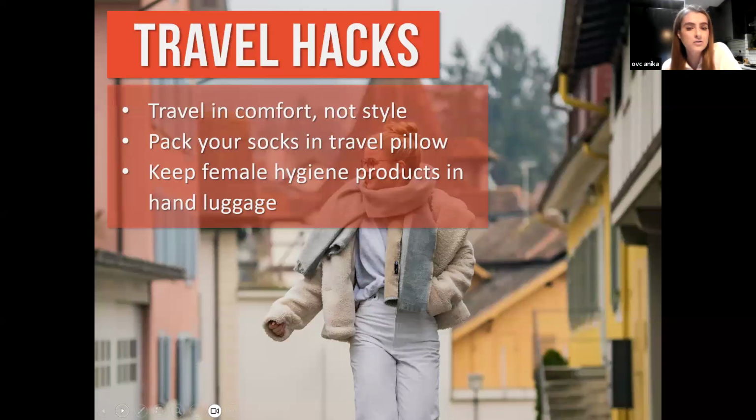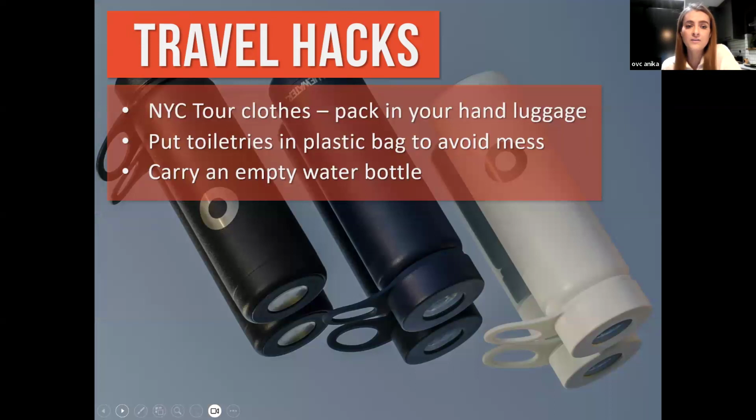And then also pack your socks in your travel pillow. I've done this. I've stuffed some jerseys and everything in a pillow that I kept with me on the plane. Keep your female hygiene products in your hand luggage so that if you need them, you have them with you and easily accessible. Pack your New York Connect Tour clothes in your hand luggage too, so that when you get off the plane, or even during the flight, you can quickly change into fresh clothes, because you're going to be on a plane for a few hours.